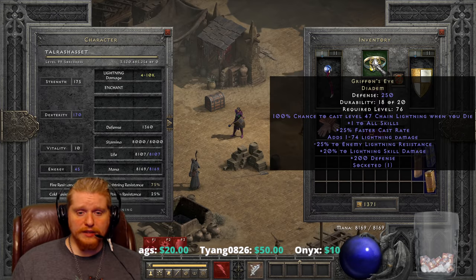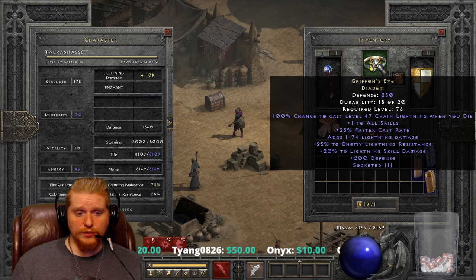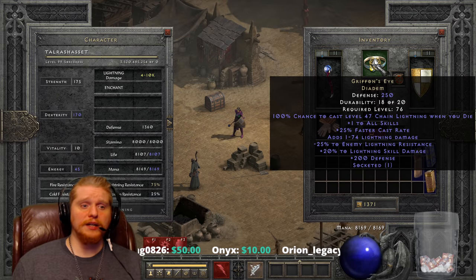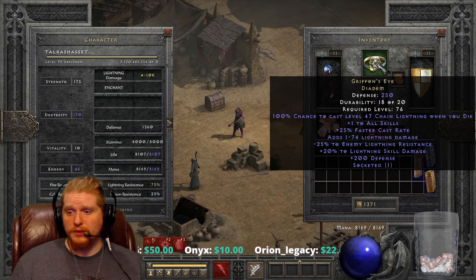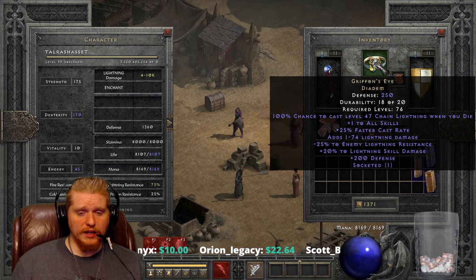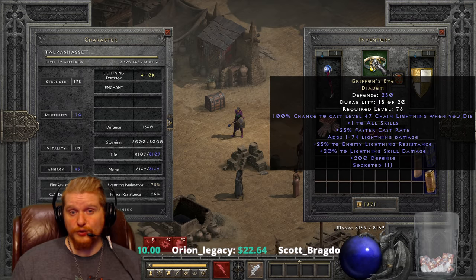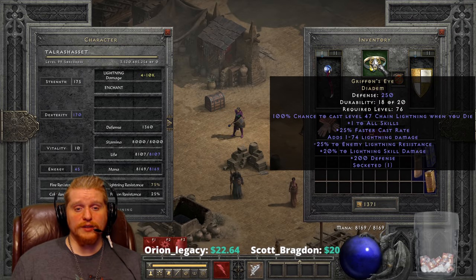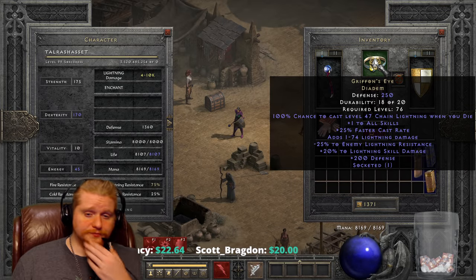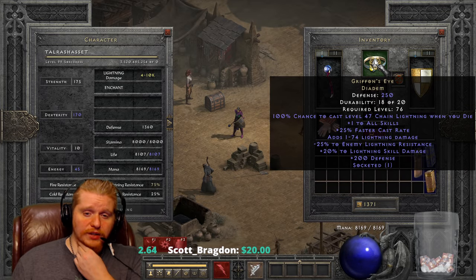So keep in mind the Griffon's Eye Diadem when you are looking at items for a Lightning Sorceress or a Lightning Javazon, or maybe a Holy Shock Paladin if you're building one specifically with the actual skill. Because if you're building a Dream Paladin, that's a different story, and you're definitely going to want to use the Dream Helmet instead of the Griffon's Eye. Just a very awesome helmet all around.